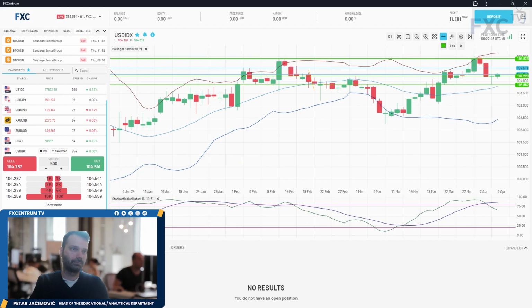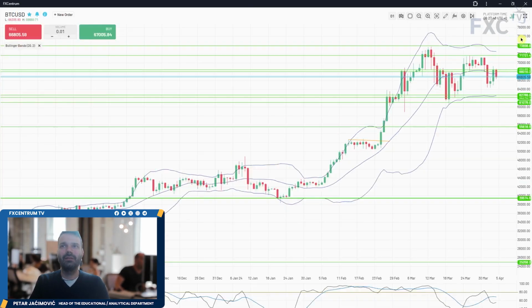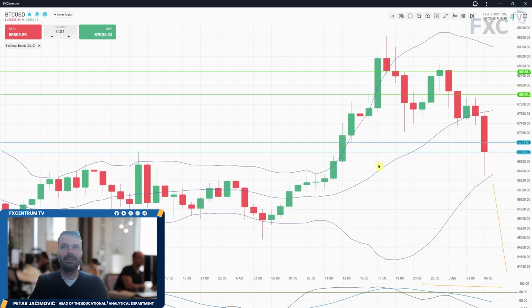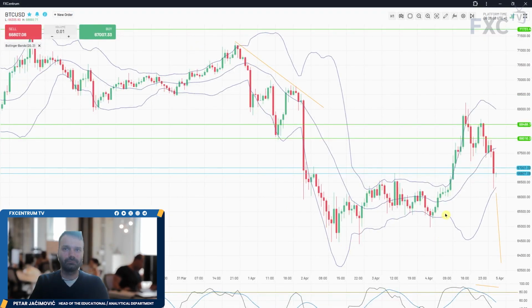And now we have Bitcoin versus US dollar. Again, we had an inside day. Yesterday was an up day, but still inside of this down day, we can see the slow line is starting to move downside around the 60 mark. Fast line just had a correction at this point, and so far this day is fully inside of the previous day range. Let's take a look at the hourly.